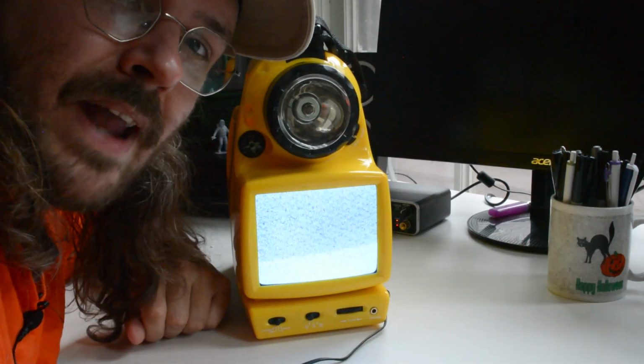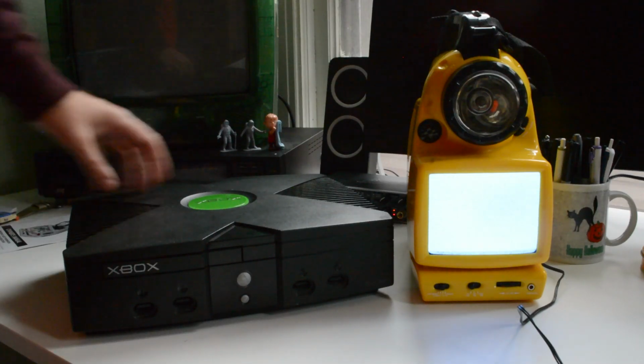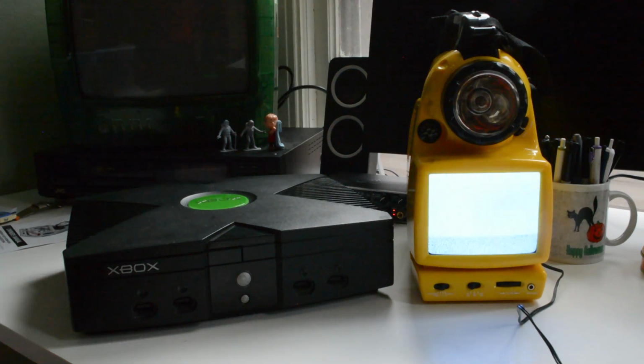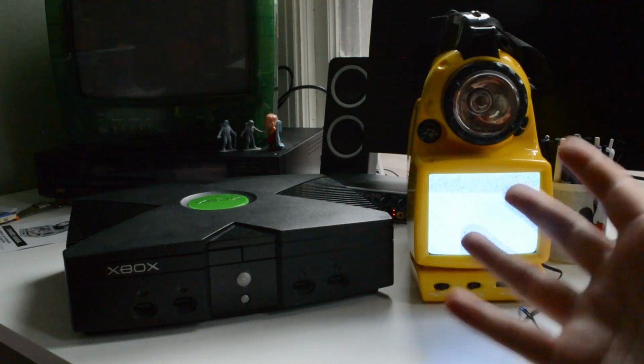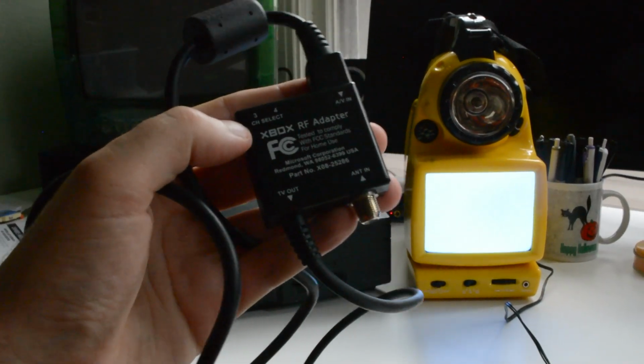Let's hook this thing up to an Xbox. I gotta say, this thing looks pretty cool next to an Xbox. I'm digging it. And I'm sure by now you're probably wondering, Collector John, how are you going to hook this Xbox up to this old flashlight CRT? It doesn't have composite, it doesn't have component, RF, it doesn't have anything. And the answer is we're going to use this OEM RF adapter for the Xbox.